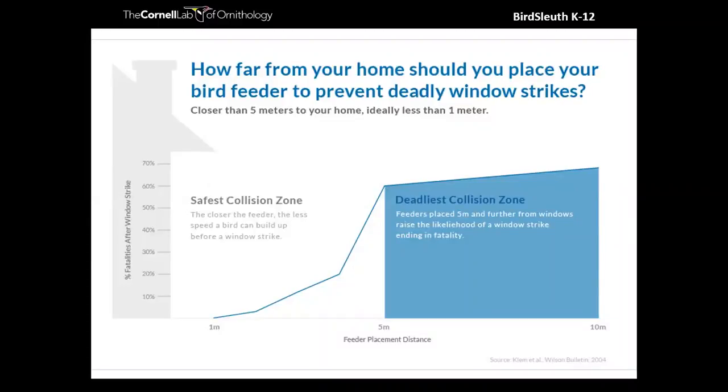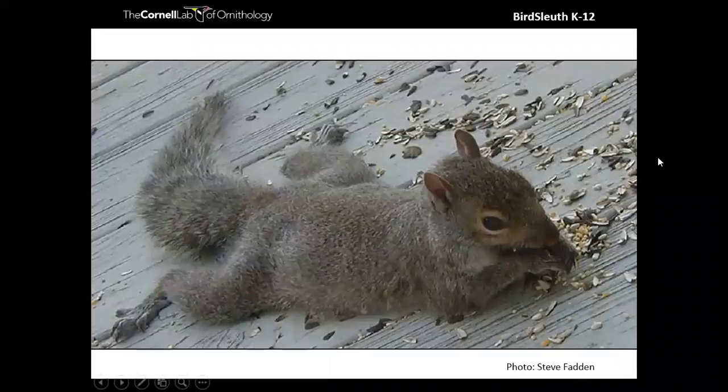Personally, I like the idea of bringing it closer because that's just easier for your students to see the birds from your bird feeder too. So with the window bird feeder, this is actually one way to help prevent any kind of window strikes.